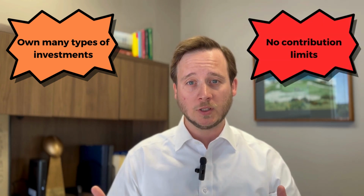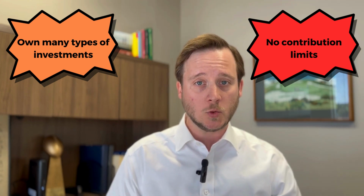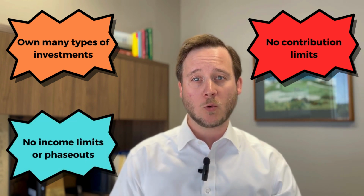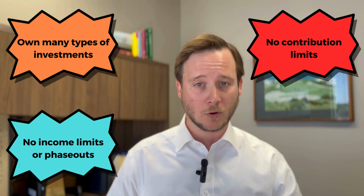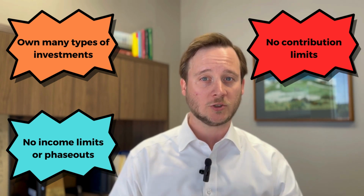There are no contribution limits. Unlike 401ks and IRAs, you can put in as much or as little as you want in any given year. There are no restrictions. There are no income limits or phase outs. Some accounts, like Roth IRAs, limit how much money you can put in if you have a high income. Not the case with brokerage accounts. Doesn't matter how little or how much you make, there's no restrictions.